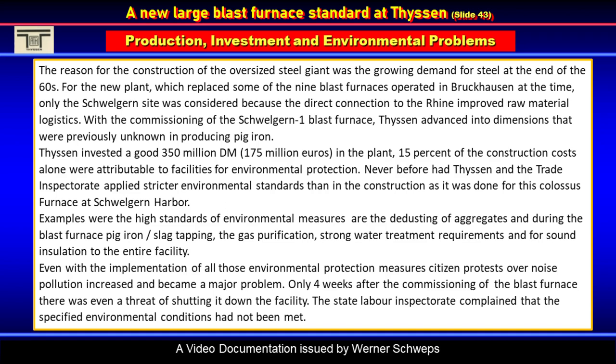15% of the construction costs alone were attributable to facilities for environmental protection. Never before had Thyssen and the Trade Inspectorate applied stricter environmental standards than in the construction of this colossus furnace at Schwelgern Harbor. Examples of the high standards of environmental measures are the dedusting of aggregates and during the blast furnace pig iron and slag tapping, the gas purification, strong water treatment requirements and sound insulation for the entire facility. Even with the implementation of all those environmental protection measures, citizen protests over noise pollution increased and became a major problem. Only 4 weeks after the commissioning of the blast furnace there was even a threat of shutting down the facility.